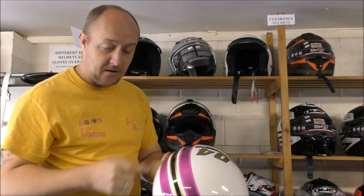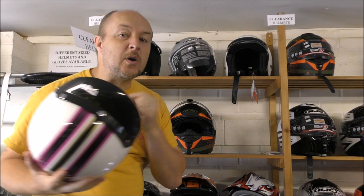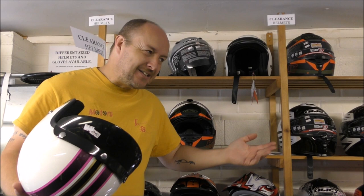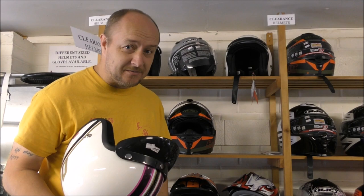But again, the Viper helmet, different clasp. On my Viper helmet, I have the quick release one. And the same thing could be argued about that. Is that going to come undone in an accident? So basically, is this old traditional clasp style the safest? We don't know really until we completely test them, and if you're willing to do that, let us know, but I wouldn't. So that brings us on to construction.